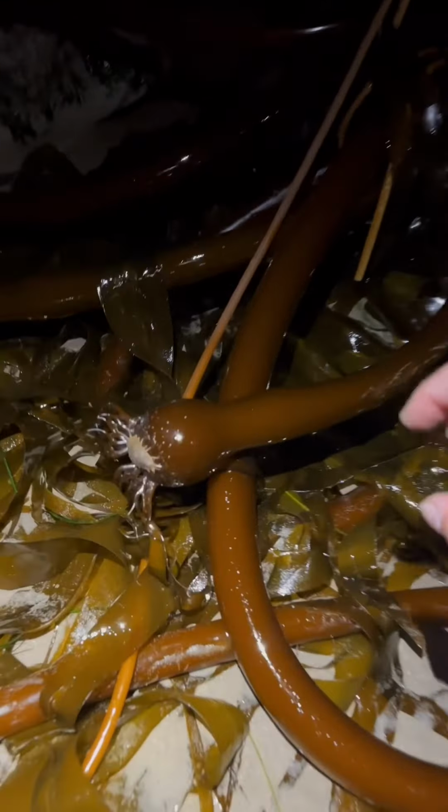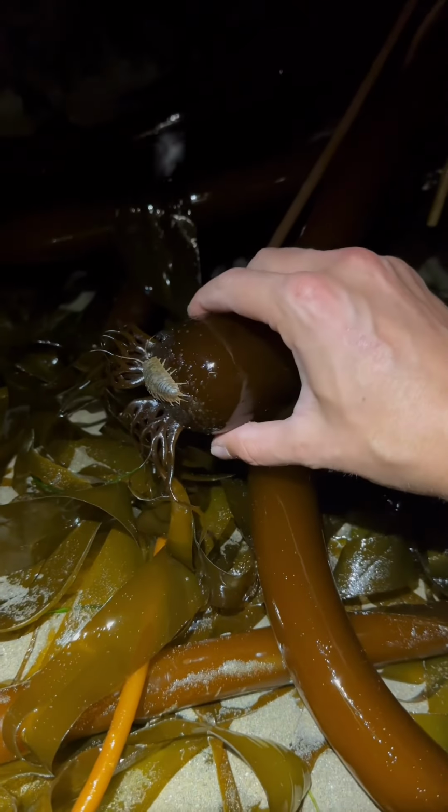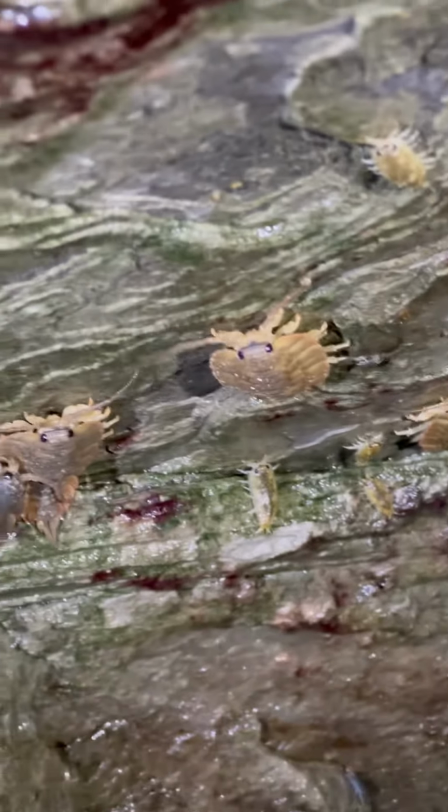Okay, you know they say the freaks come out at night? Well, it's true, especially on the beach. That's whenever you find these huge marine isopods. These guys live in caves and all over the kelp at nighttime.